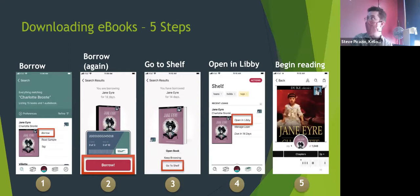Now this next screen is important. It's basically asking, are you sure you want to borrow this book? And this part right here is really important. The maximum number of days you can borrow a book for is 14. So if you get to this screen and you see you are borrowing the title for 7 days, it might default to 7. You can change that to 14 if you want the longer time period. You would just click on where it says 7 days, and it will give you an option to change it to 14.